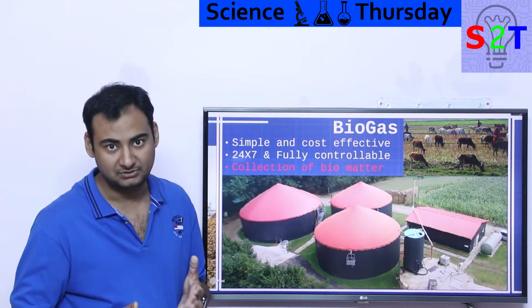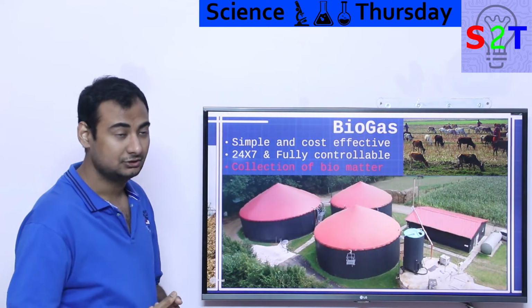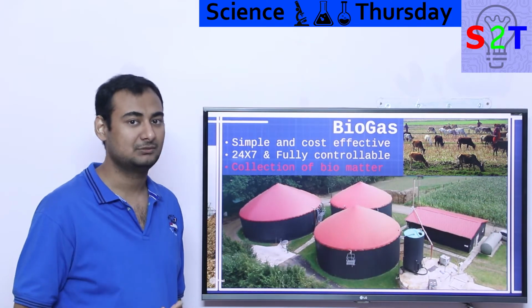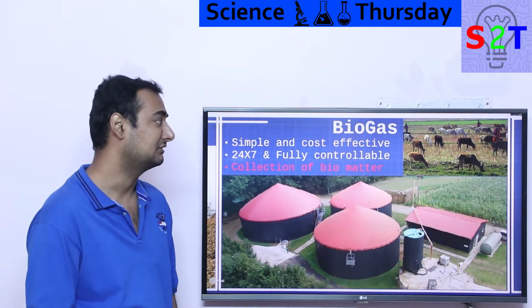So it's a very good tool. It's a very feasible tool. It's not some whoa kind of technology. It's something feasible. You can go there and just do it. And if you can solve the collection of the biomatter part, now collecting itself is easy. It's just how much money or effort you are pouring into collecting it. That has to be low for it to be financially viable. So that's the pros and cons of this.